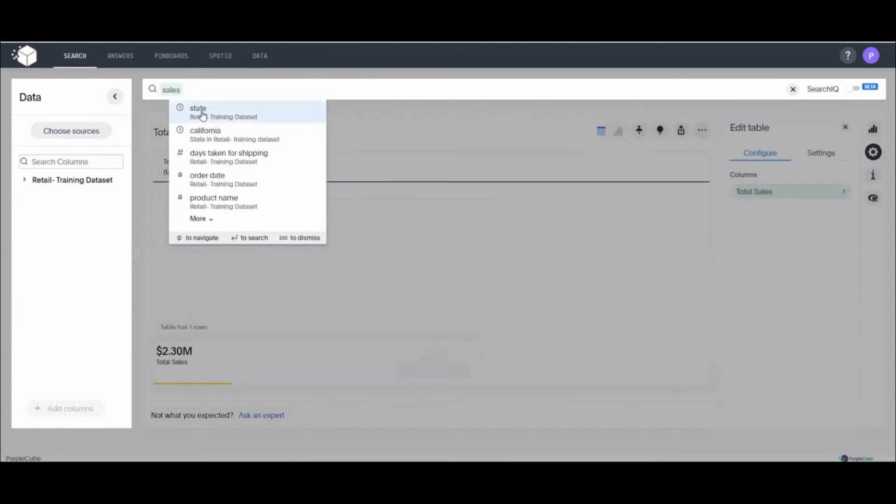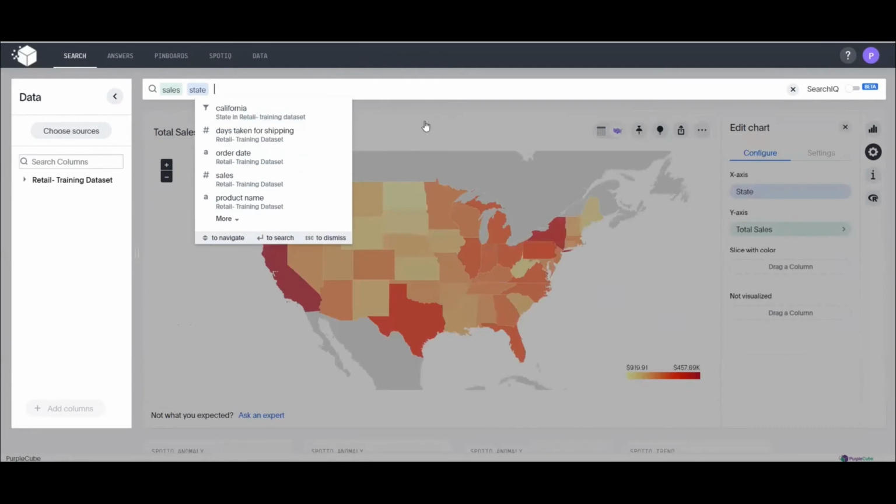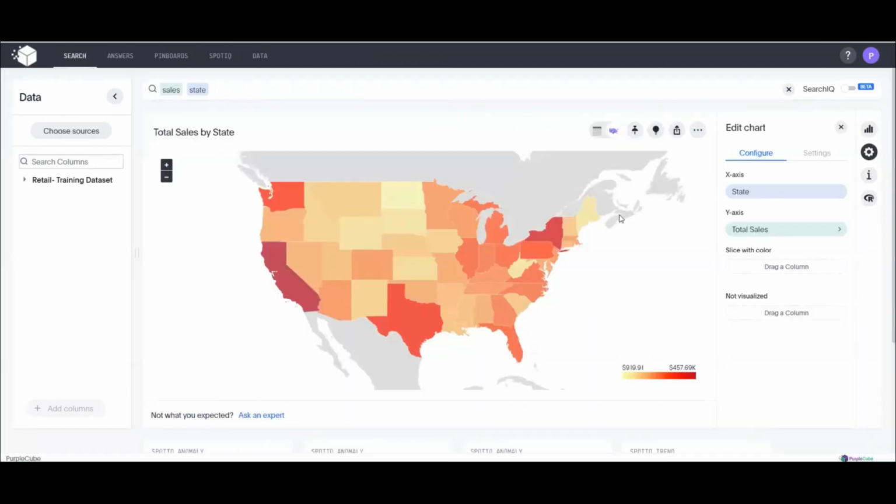For me now the sales is important. And if you see, there are some suggestions available here. This is because I have done some previous searches, and the more users use it, the better it gets. It does that ranking. If a particular search has been performed multiple times, that will be available at the top of the suggestions here. So now I want it by state. John will select the state. And because state is a geo column, we are getting it as a map.